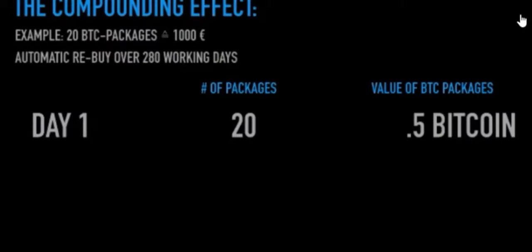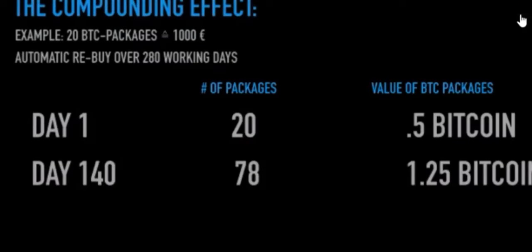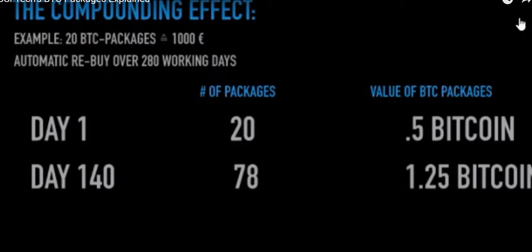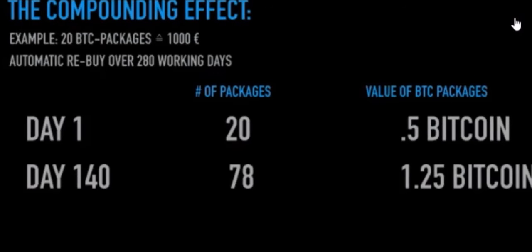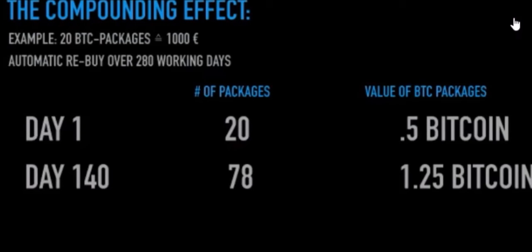So day one, you have 20 packages, and in today's value, that's about 0.5 Bitcoin. And in euro, 0.5 Bitcoin is about 1,000 euro and about 1,200 US dollars. Now, on day 140, if you just kept that rebuy button on, you'd have 78 packages worth 1.25 Bitcoin. This is exciting. Isn't it exciting? So 1.2 Bitcoin in euros today. You're the euro guy, how much is that? 2,500 euros. Guys, that's almost 3,000 US dollars. Just shy of 3,000 US dollars.